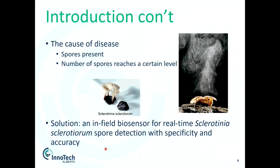The problem we have right now is it's hard to find the apothecia. Therefore, it's hard to find if spores are present or not, and how many spores there are. Have they reached the level that can trigger a disease outbreak, and when? We can't send the farmer camping in the field 24/7 for about 6 weeks to find this out. So we have to find a solution.